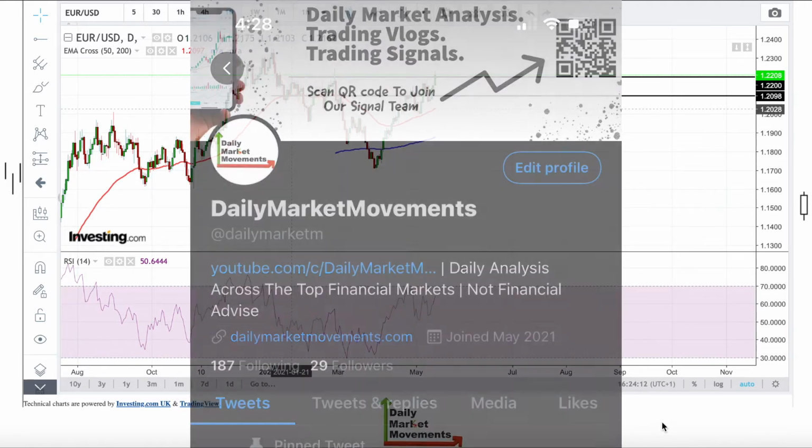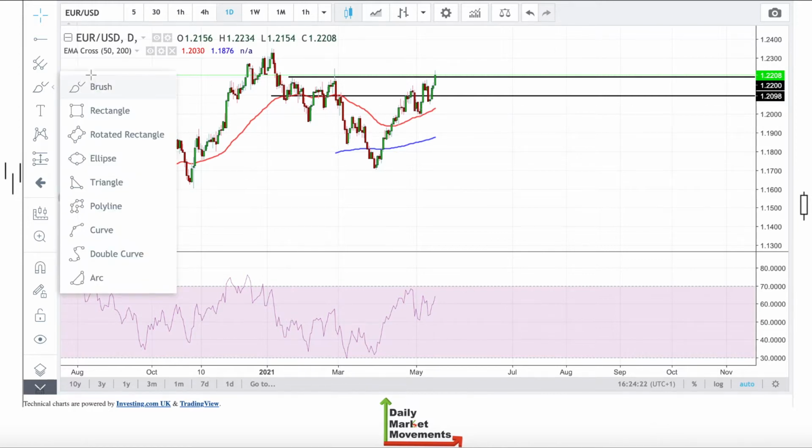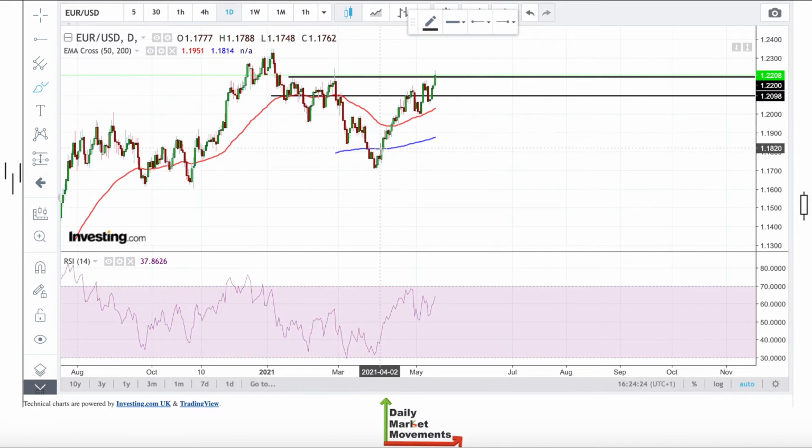But back to the euro US dollar. Today we have finally achieved the 1.22 area. This is an area I've been targeting dating back to mid-March. Even when we broke below the 200-day EMA, I still advised all my YouTube viewers and Signal clients that I was bullish here on the euro US dollar chart, and that I did have a price target up at 1.24, 1.25 and short-term 1.22.